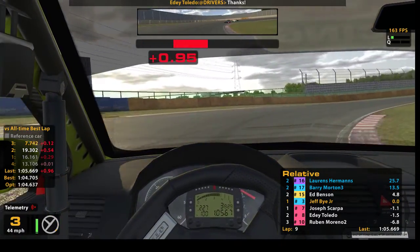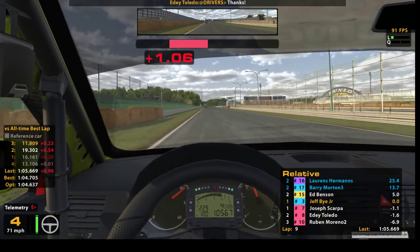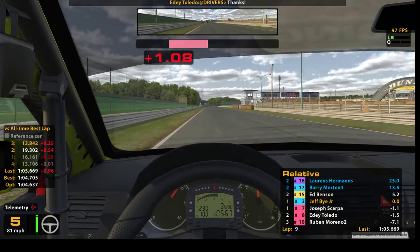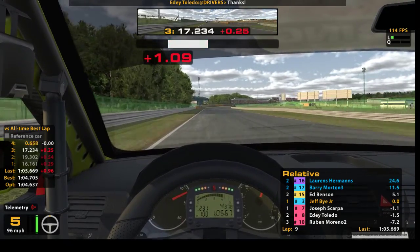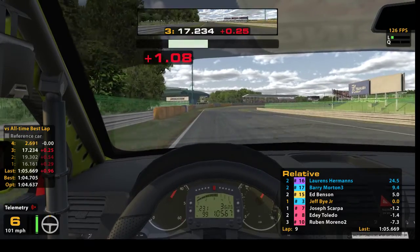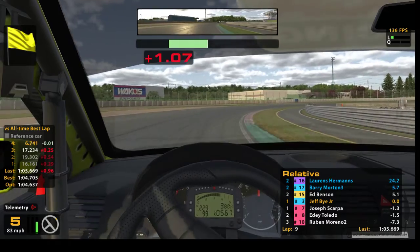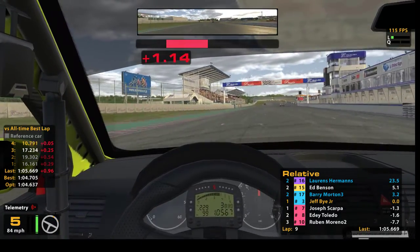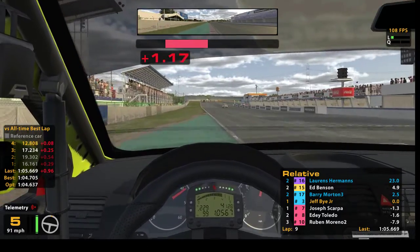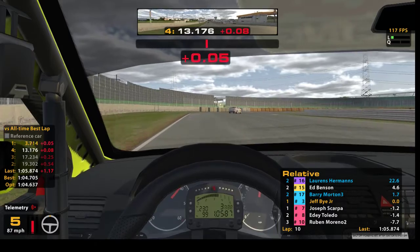Looks like they might be wrecking behind me. We have a car stopped on the right. Yellow flag ahead. Oh, that's the other Jetta. So we're about to put the other guy a lap down.